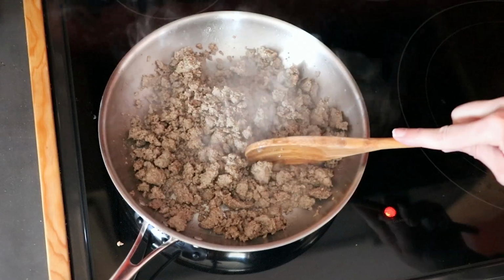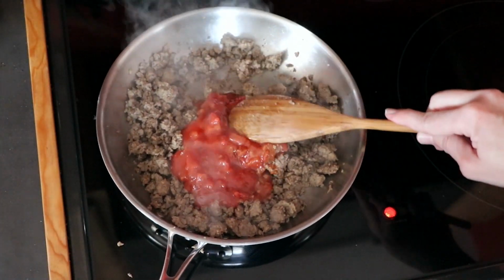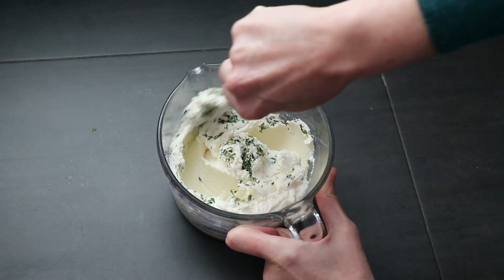A lot of times I will bake the cheese noodles on one day and then I'll assemble the lasagna the morning of the next day. As the noodles bake and cool, you can brown the ground beef. After browning, add in the red sauce or pesto. Mix the cottage cheese, garlic, and Italian seasoning together.